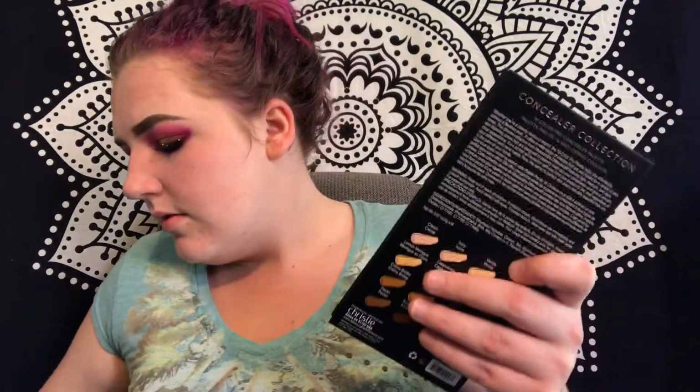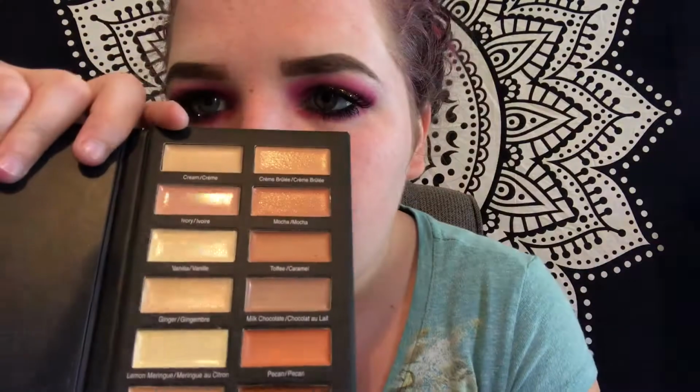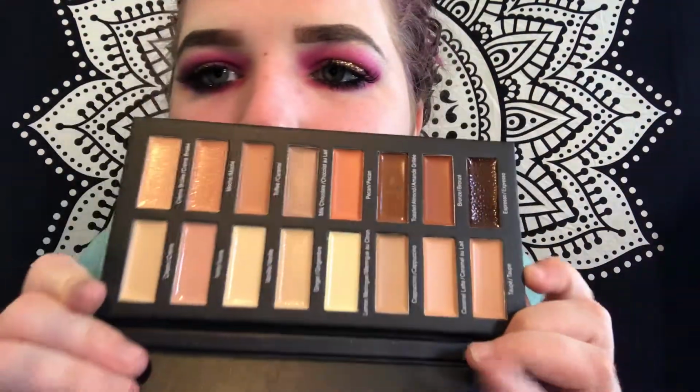And then we have this Concealer Collection 16 Color Pro Concealer Palette by Measurable Difference. So this is what the inside of the palette looks like.